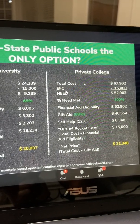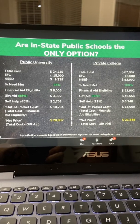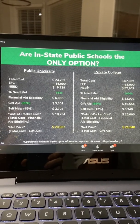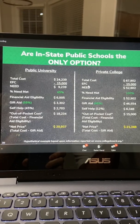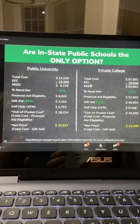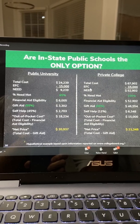And so just ultimately what you see from the public university side is that at the very top line, you're saying, Walt, there's no way, right? There's no comparison. Sticker price is $24,000 for the public. Sticker price for the private is almost $68,000. There's no comparison. Well, the good news to you is that your EFC number is actually not changed by the type of university that you're applying to. So if it's a public university, if it's a private university, your EFC stays consistent in that manner.